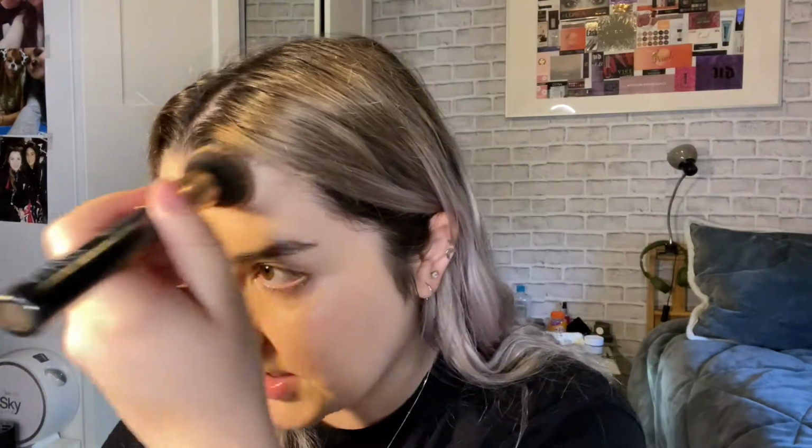I was using the Putty Blush brush, but I like this one because it's just a little bit bigger and a little bit more dense, so I feel like it applies the product and blends it out very quickly. Look at that, it's the prettiest color. The shade is perfect on me. It is so blendable. I just really, really love it.